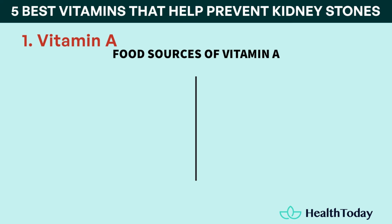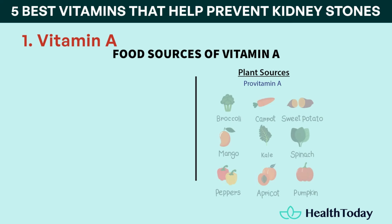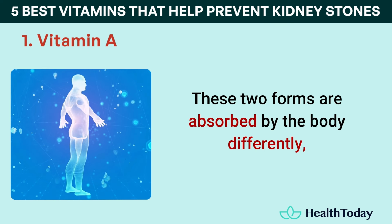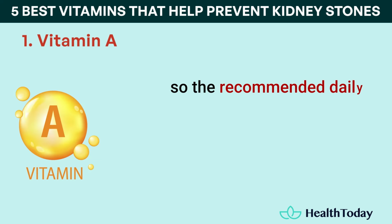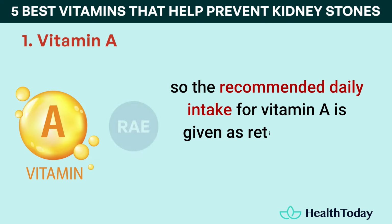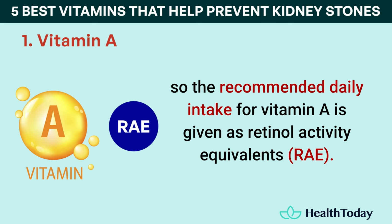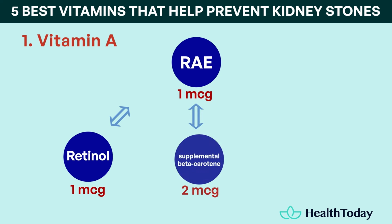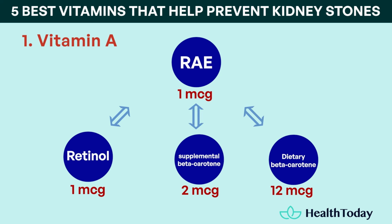Vitamin A comes in two forms: provitamin A, like beta-carotene from vegetables, and preformed vitamin A, like retinol and retinol esters from animal products. These two forms are absorbed by the body differently, so the recommended daily intake for vitamin A is given as retinol activity equivalents, or RAE. 1 microgram of RAE equals 1 microgram of retinol, 2 micrograms of supplemental beta-carotene, or 12 micrograms of dietary beta-carotene.